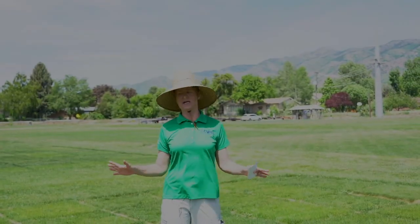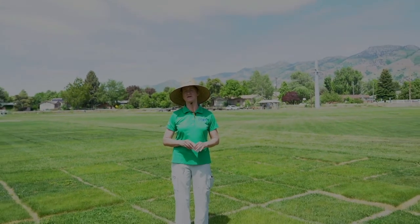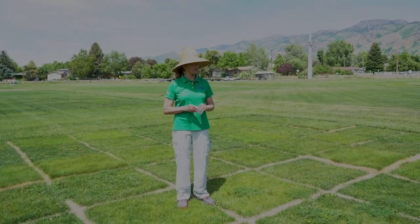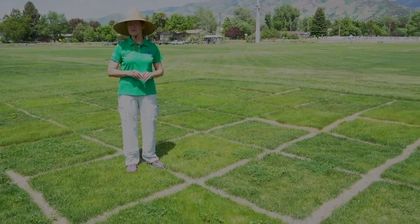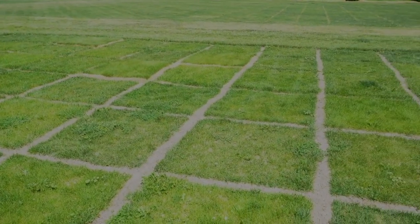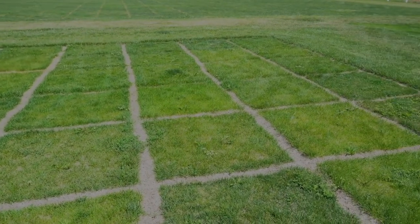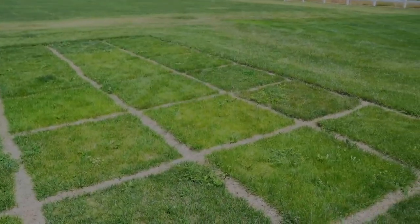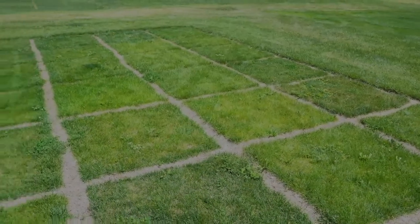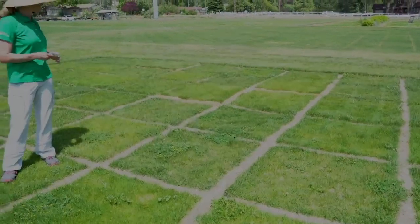So I'm standing here in the middle of one of the many turfgrass trialing programs we have here at the Greenville farm. And this particular trial is put on by the Alliance for Low Input Sustainable Turf. And you can probably guess just by taking a look around that this is indeed a low input research project. For example, fungicide is only applied during establishment, same with herbicide, and after that, neither of those are ever applied again during the course of the study.